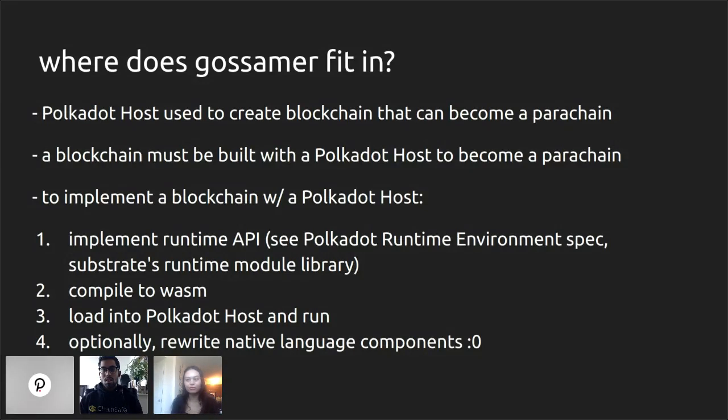So there's a few options. The first is to just run the node standalone, without making any modifications. This will make a default chain. You can have transactions, just a normal network without really any customization. And then the next step would be to customize the runtime.